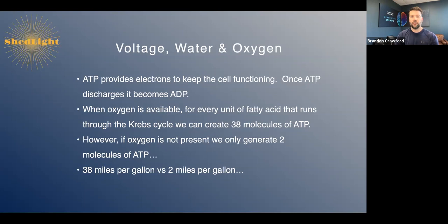So think of it like a car. It's a car that either gets 38 miles per gallon versus a car that gets 2 miles per gallon, right? There's a big difference in how far that car is going to go, okay? So we need oxygen present for several reasons, but obviously we're not going to heal to our greatest potential if we're stuck in an acidic or low voltage state, because we don't have enough oxygen for our Krebs cycle to really produce enough ATP, aka gasoline, for our cells to heal, right?